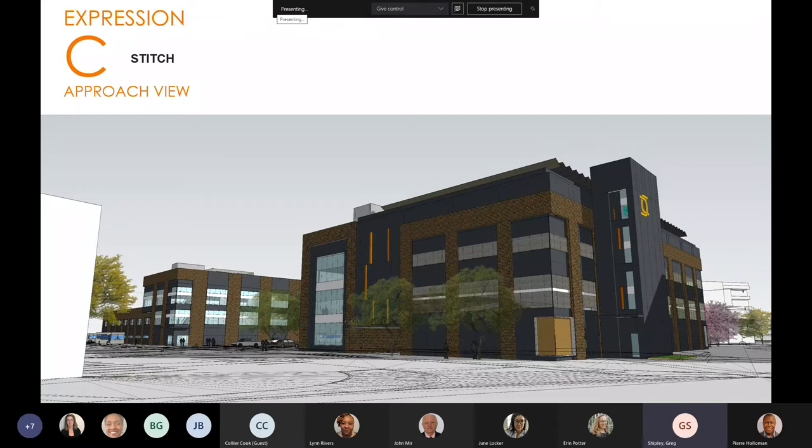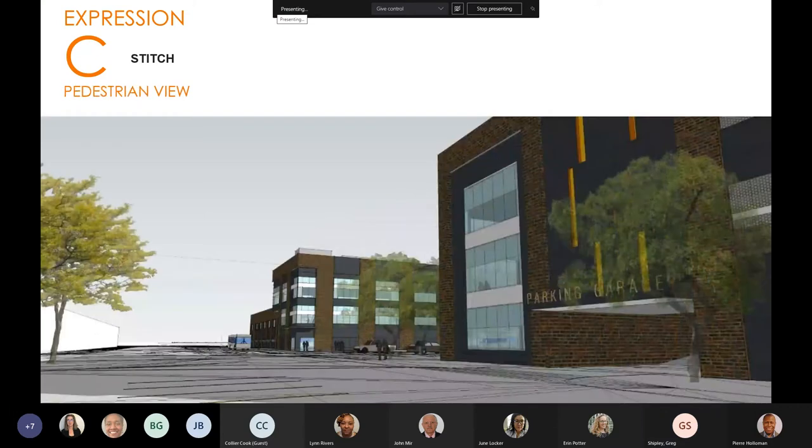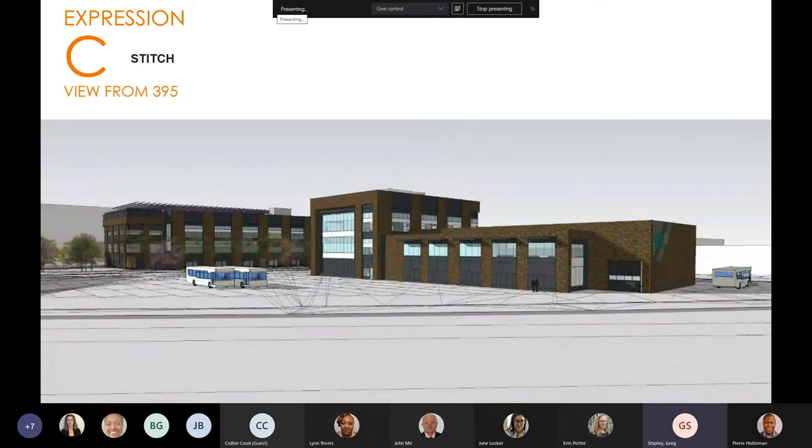The parking structure will still have screened elements. And we also have interplay of different ways we can incorporate light panels into the stair tower and at the main entrance of the facility. Another view, the pedestrian view, walking through this modern industrial facility. And from 395, using an articulation to break up the back part of the maintenance building, but also providing the verticality on the administration building.